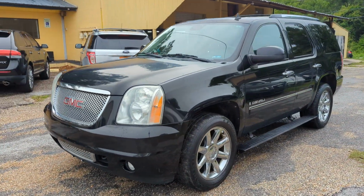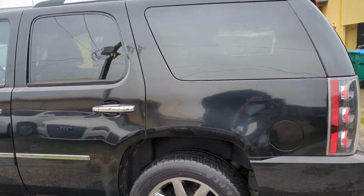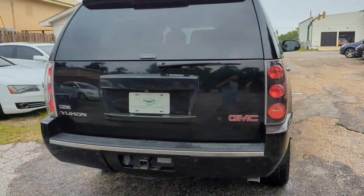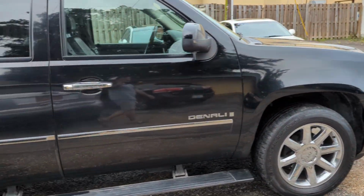We have a 2009 GMC Yukon Denali, 179,000 miles, just serviced. Drives really good. Running boards are stuck in that position. We disconnected the motors. One works, one doesn't. So just want to point that out as why you see them down right now. But truck drives really good.